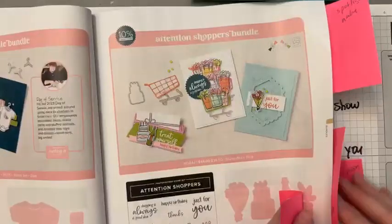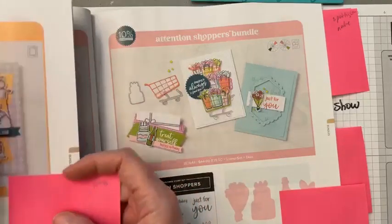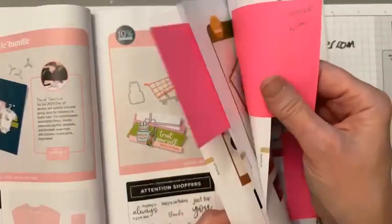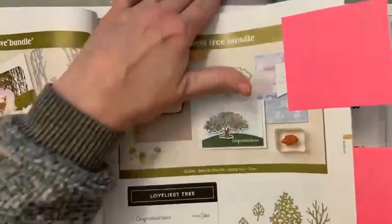Now, if you've been with Stampin' Up! for a while, you may have heard of a stamp set called Lovely as a Tree. If you haven't heard of it, it was very popular. It was retired, and we have a stamp set that really speaks to it. Okay, it's not the same, but it speaks to it.